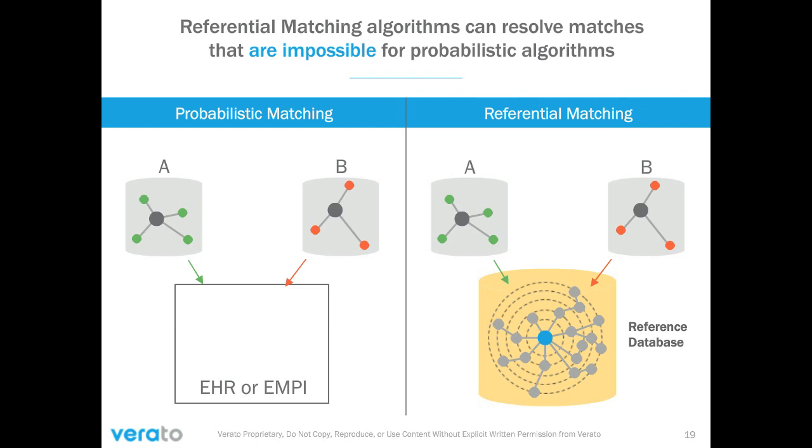With probabilistic matching, as I mentioned a moment ago, because it compares name to name, address to address, phone number to phone number, if there are significant discrepancies between names and addresses and phone numbers, probabilistic matching systems just can't make the match. In fact, even a human being couldn't make a match if the differences are so great. There's nothing that would tie it together.